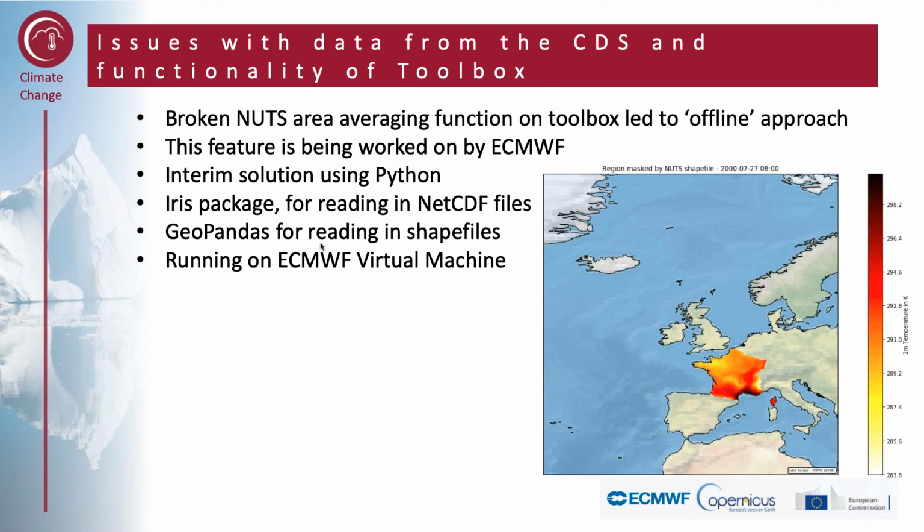So our solution is an interim solution using Python, and the packages I chose for this task are one called Iris, developed by the Met Office for reading in the NetCDF files, and another open source package called GeoPandas for loading in the NUTS shape files. And we're currently running this on a virtual machine at ECMWF.